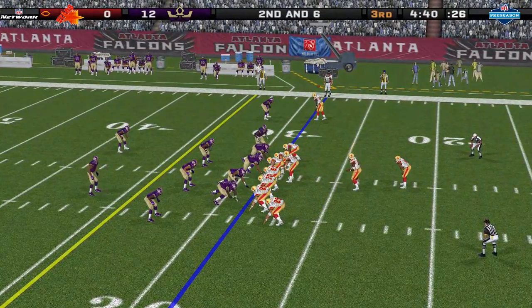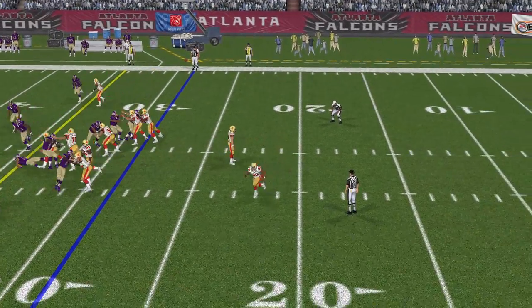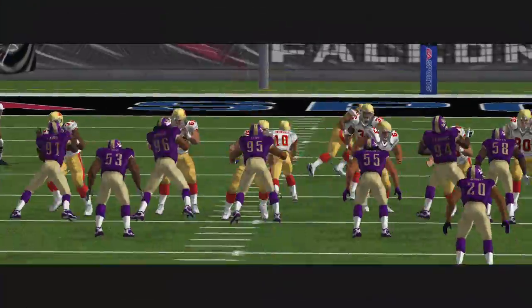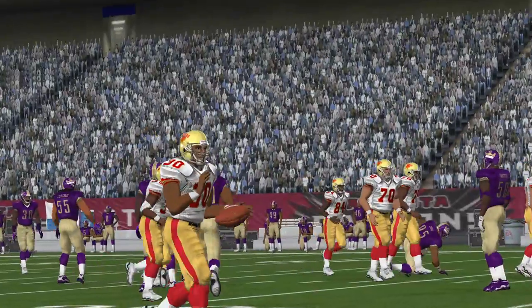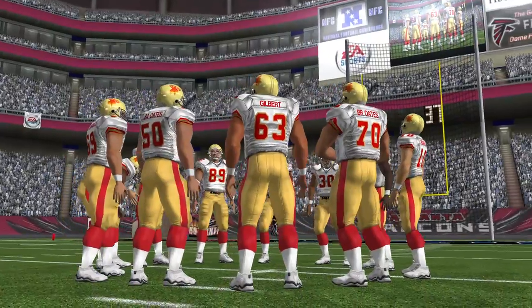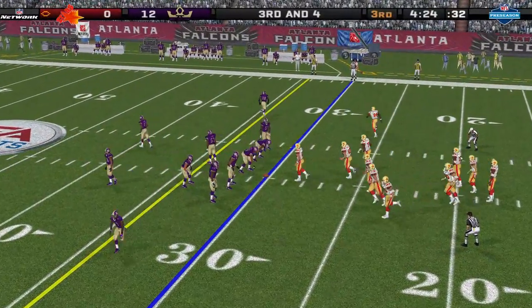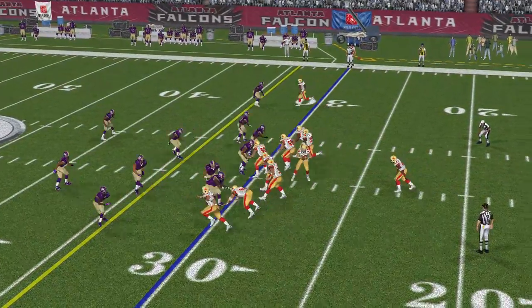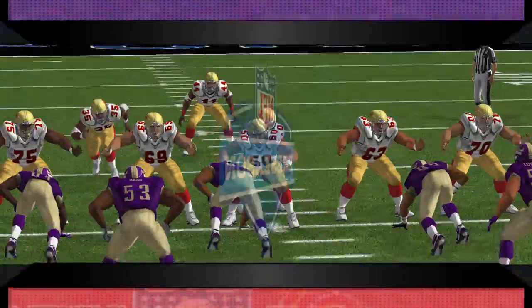Number 10 sends a man in motion. Cross play to the left. Barrett comes up to make the play at the 30-yard line. Hand it off. Number 95 is there on the stop at the 36.